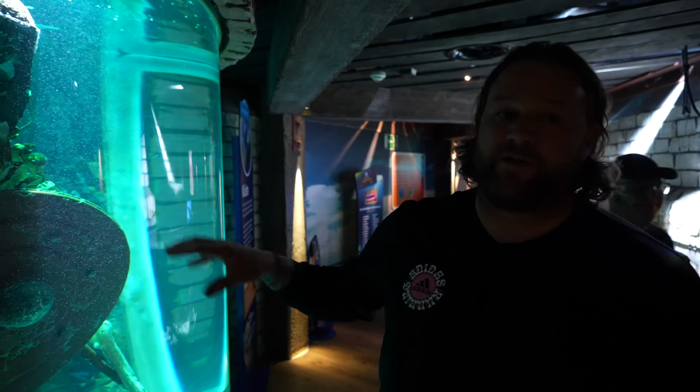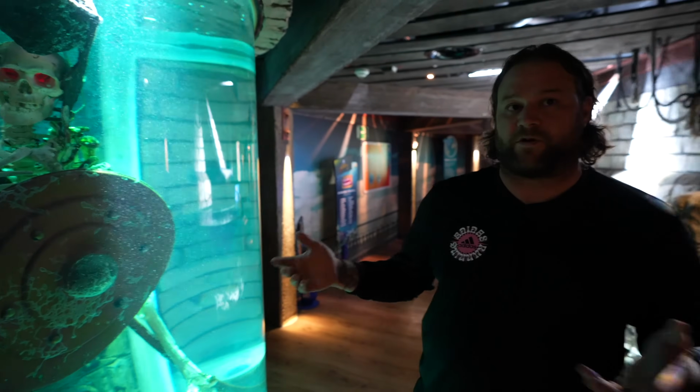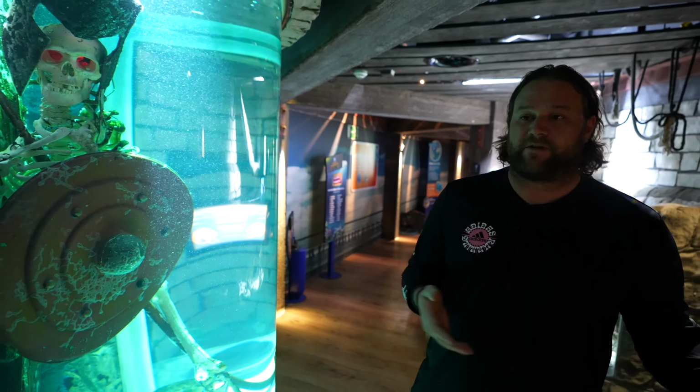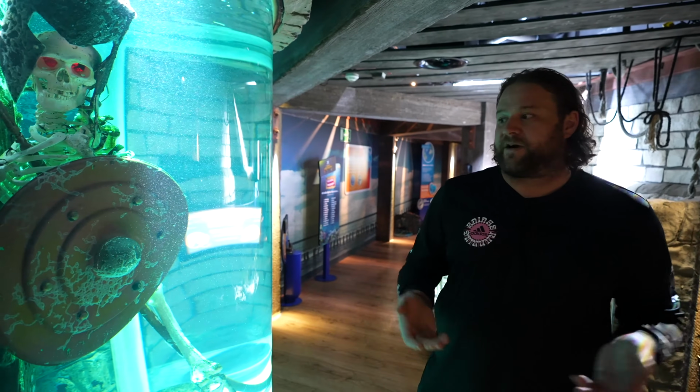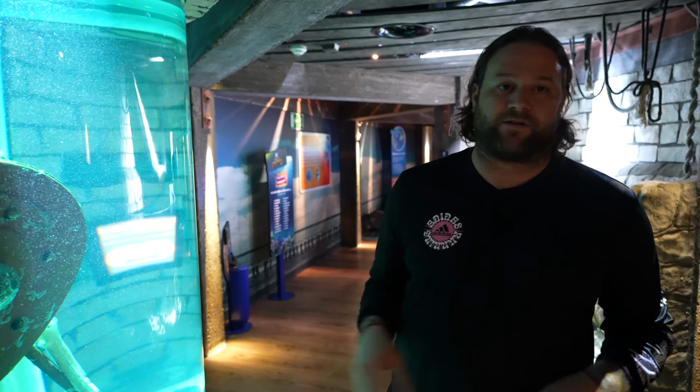Another big benefit of acrylic compared to glass is that, especially for cold water tanks, if you're running a tank at like 15, 18 degrees and having, let's say, 22, 25 in a visitor room with a lot of people breathing, you don't have any condensate on the surface.